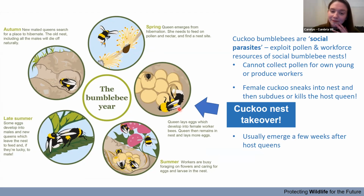And then the female cuckoo bumblebee, once she emerges out of hibernation, will start looking for local social bumblebee nests that she might want to take over. Apparently it's thought that the way they find these nests is through smell. So they use scent in their area to try and sniff out a nest nearby. And once a female cuckoo bumblebee has found a nest that she thinks looks quite good, she'll suss it out, she'll scope it out for potentially a few days.